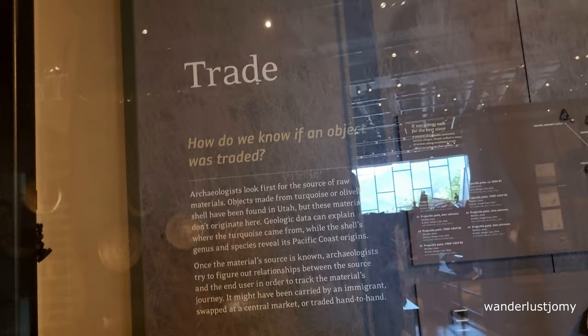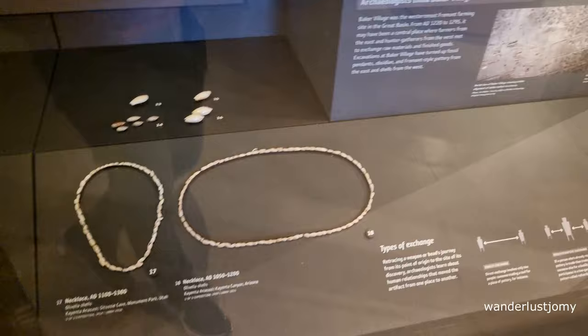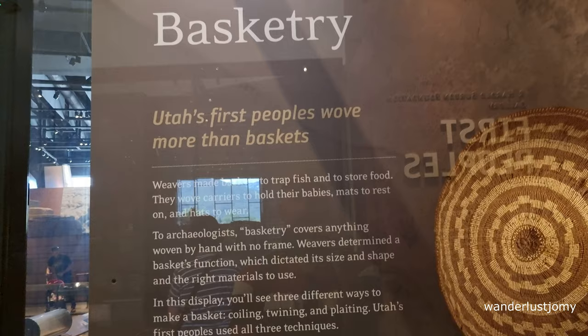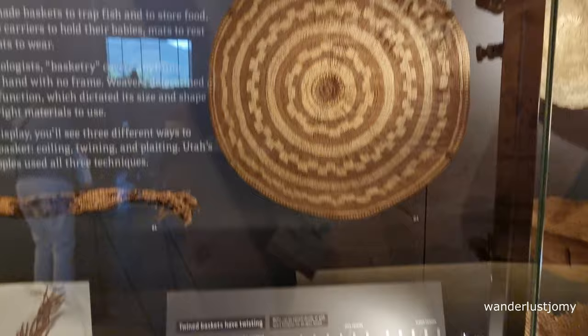Welcome to the realm of ancient trading, where the exchange of goods and ideas spans across time and cultures. Behold a captivating display of basketry. This section showcases the intricate art of crafting baskets, a practice that has been woven into cultures across time and space.